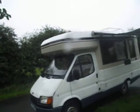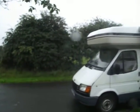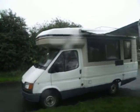There's a 5-speed box in it. It's a 1988, I think it is. It's on the F plate anyway. As you can see, it has got some age-related marks around it.